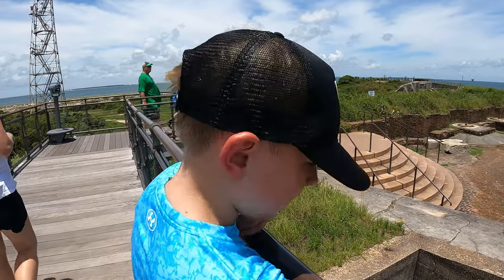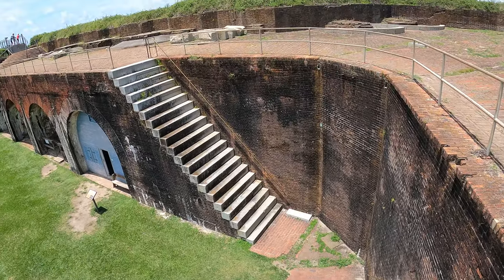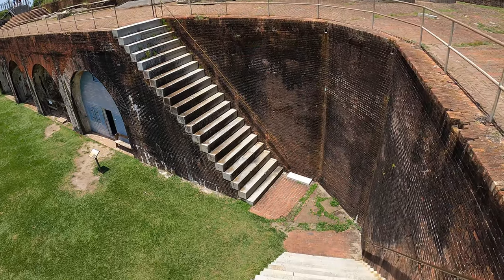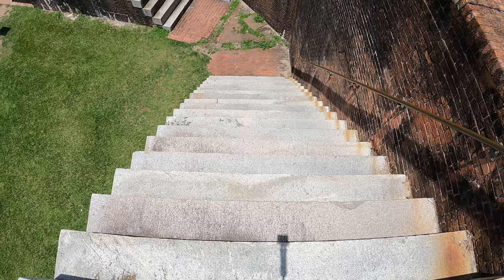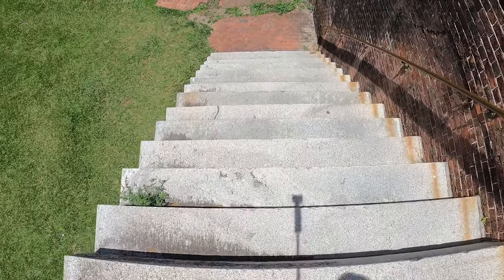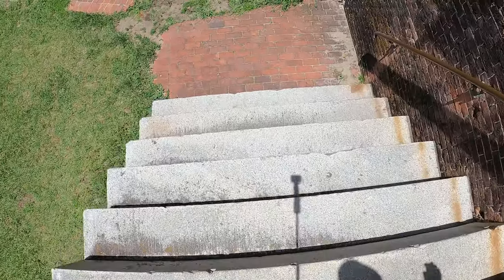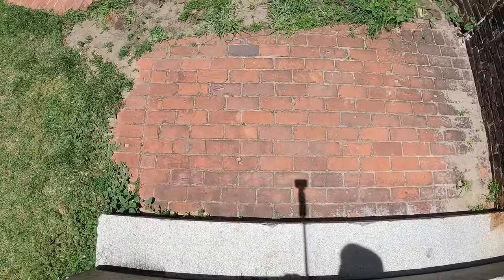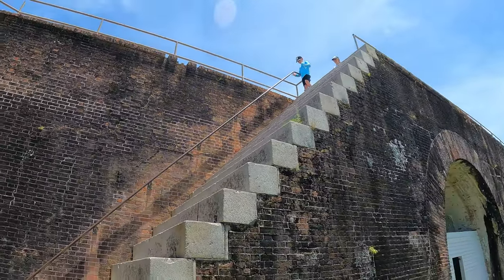You having fun, buddy? Yes. All right, so we're at the top and they have these steps. My goodness, they are steep. They're steeper than the 104 Catherine Street house. Yes, they are. All right, I'm gonna take it down first. Wow, that is very steep. Impressed with myself going down there like that. All right, boom. Y'all's turn.